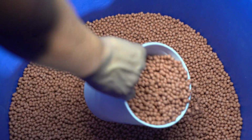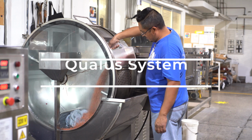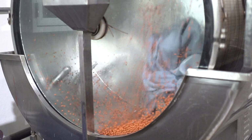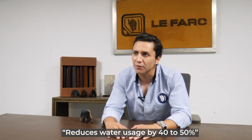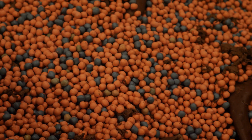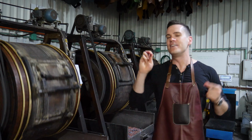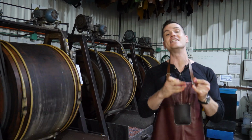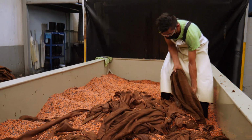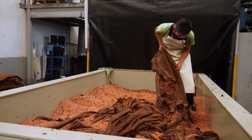The other way that we're saving water is with the Qualus system, the small pellets from polypropylene. So this helps us reduce from 40 to 50% of water usage on every drum load. When you put these balls in with the tanning process, it drives the chemicals more effectively into the hide. It's a really key component to the sustainability, and no other tannery on Earth uses these.